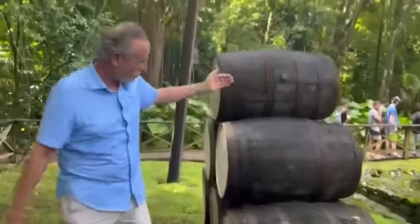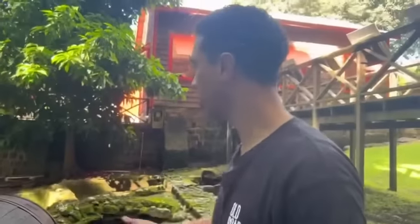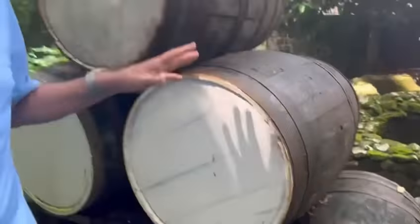And so, these are some of the original barrels that were used? Yeah, are still being used. So these are some ex-bourbon barrels, and we just like to showcase what this looks like to people. All of our rum is aged in ex-bourbon barrels, and we add no sugar, color, flavor of any kind. It's just authentic.